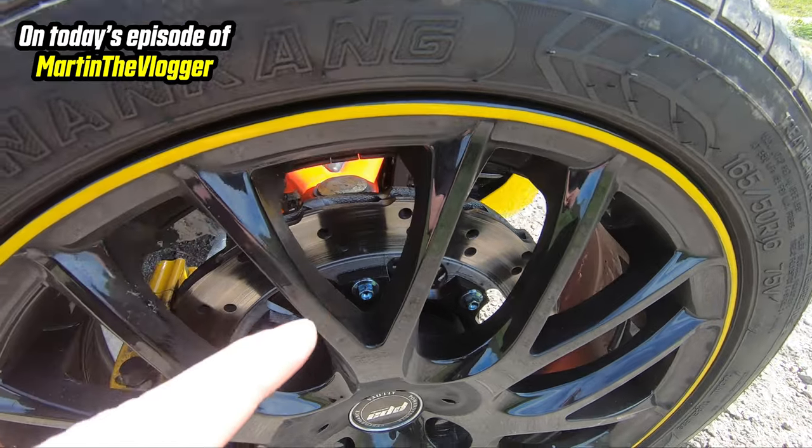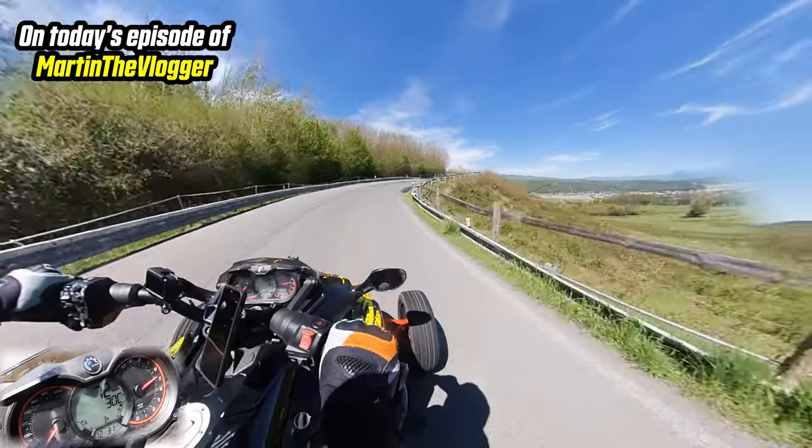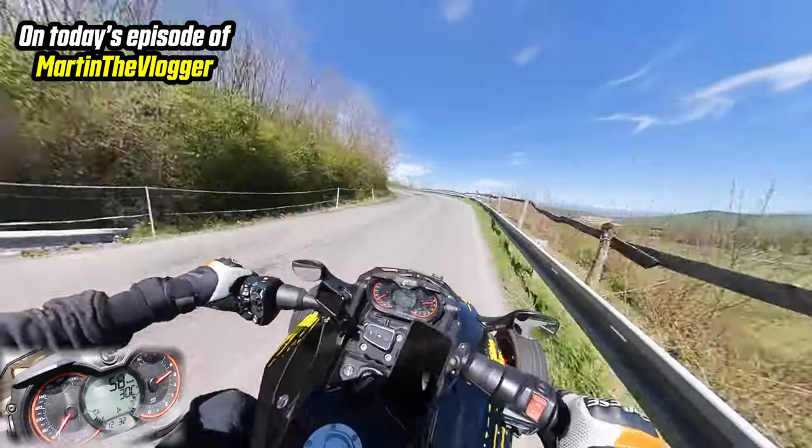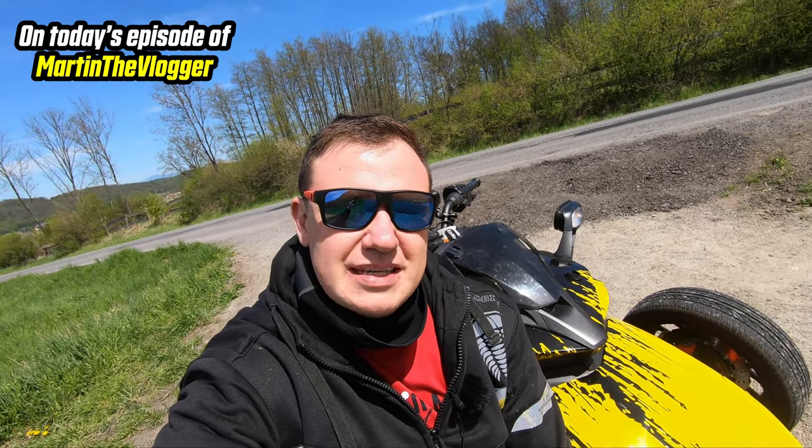Double layer or floating rotors, big-ass calipers with 6 pistons. And now, as I promised, how are the brakes?